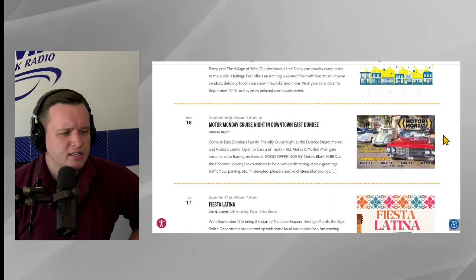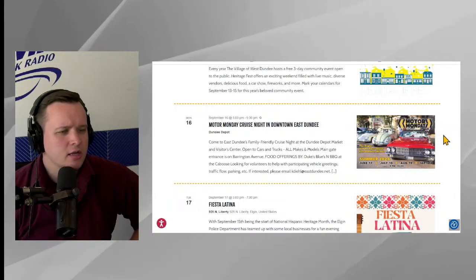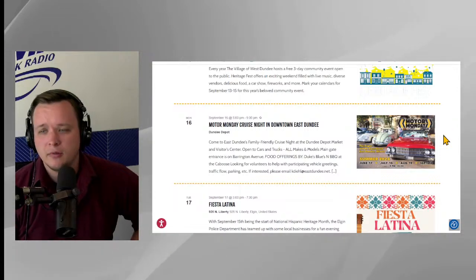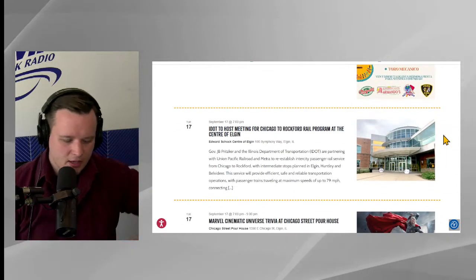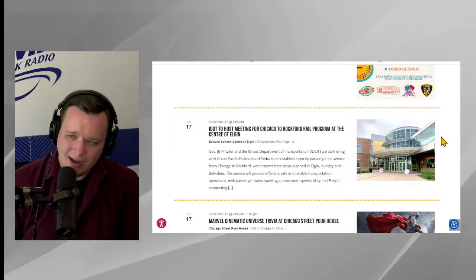Dundee Depot has tonight their cruise night in downtown East Dundee. So you can come to East Dundee's family-friendly cruise night. All makes and models. Lots of fun things. And again, there's so much to cover here. So many things going on. There's always something happening within the area that you can check out here too. So I encourage you to check out exploreelginarea.com.